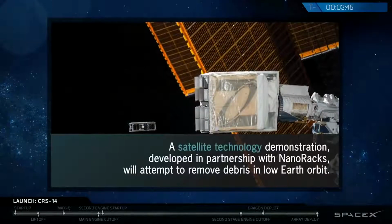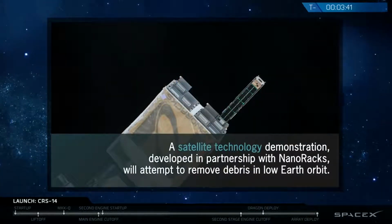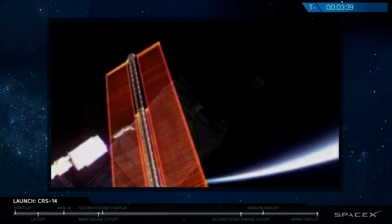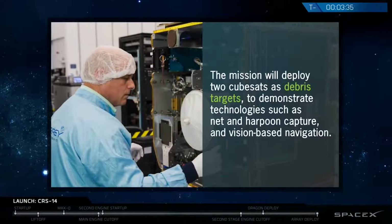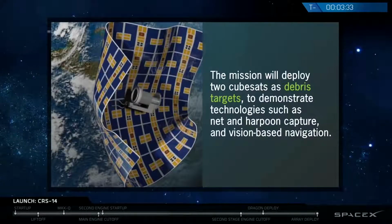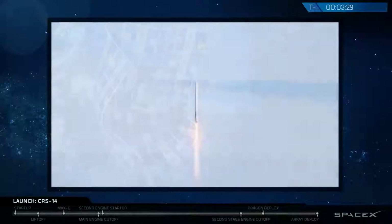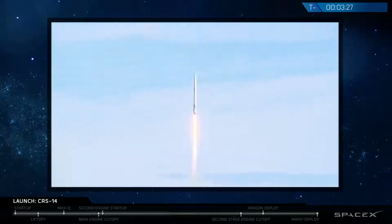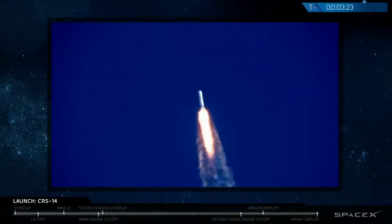A CubeSat mission developed in partnership with NanoRacks will focus efforts on the ability to remove debris in low Earth orbit. The mission will deploy 2 CubeSats as artificial debris targets to demonstrate technologies such as net capture, harpoon capture, and vision-based navigation. This mission provides an assortment of research on Space Station that will benefit life on Earth, and will also bring new facilities to the International Space Station to further enhance our capabilities in low Earth orbit.